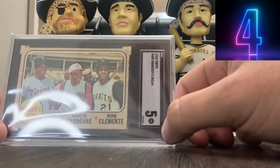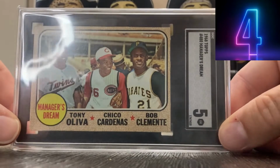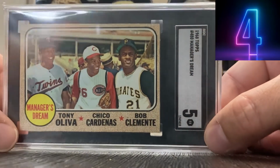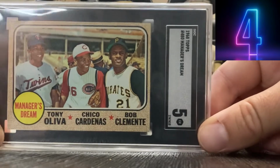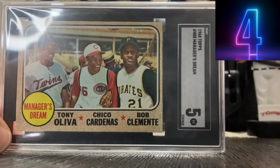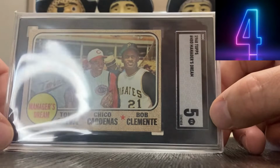Number 4, it's Manager's Dream. Tony Oliva, Chico Cardenas, and Bob Clemente. I love Manager's Dream cards in general. I think the reason why I really like this card is obviously Tony Oliva actually made the Hall of Fame in 2022, so pretty recently, and I like the fact that it's just a great picture of them all together.